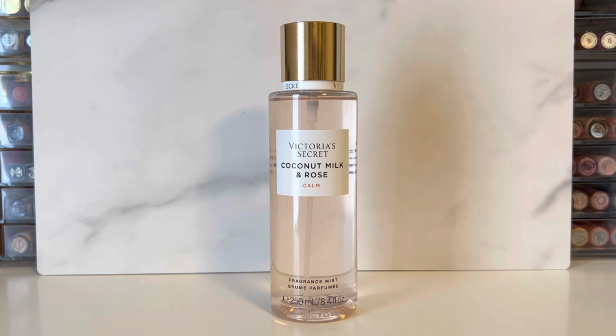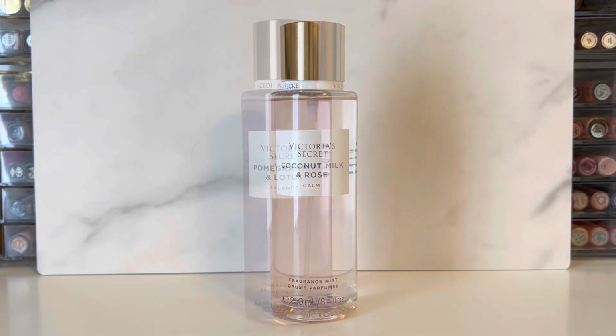I don't know if I necessarily associate this with the feeling of calm. I do think it's pleasant, and it's not abrasive or strong. So I do definitely think you could use this as a calming scent. But to me, it's just really a nice, pleasant floral. And I do think that it's kind of a fresh rose, but it has a nice coconut sweetness to it. So overall, I think I like this one. It's not my favorite, but it's pleasant.